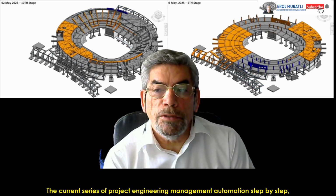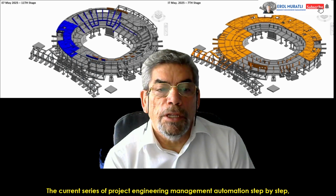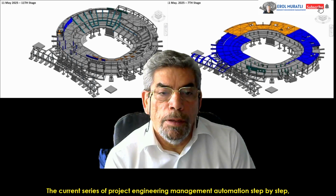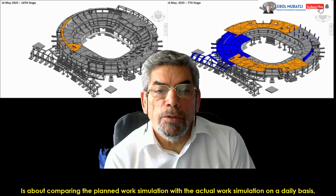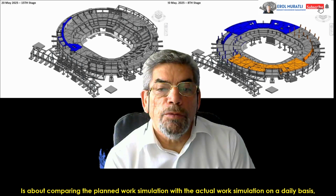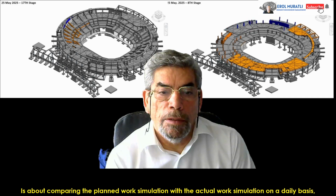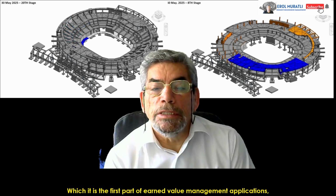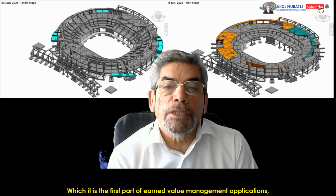The current series of project engineering management automation step by step is about comparing the planned work simulation with the actual work simulation on a daily basis, which is the first part of earned value management applications.